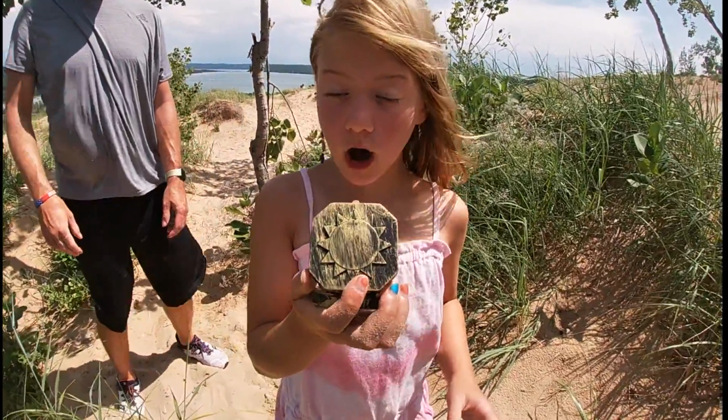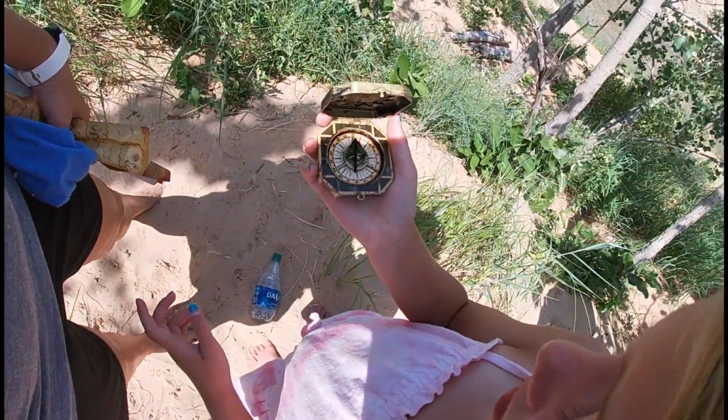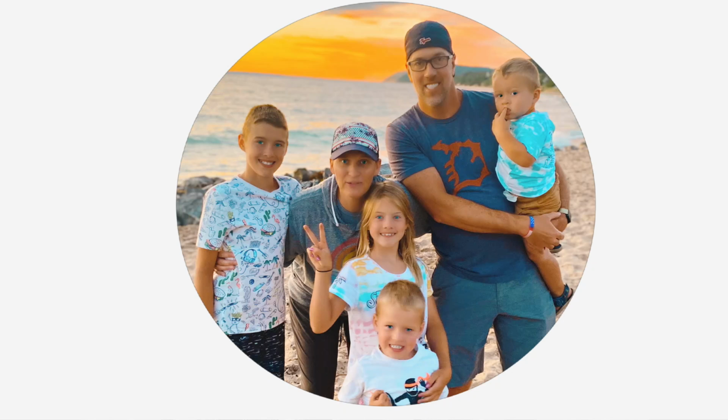Oh my gosh, guys, the compass is going crazy right here. Let me see. I got something. Ah, it's a chest.